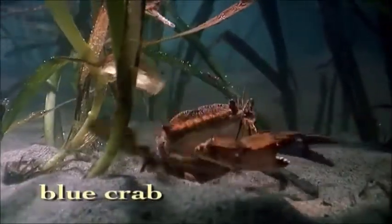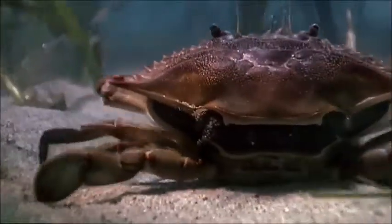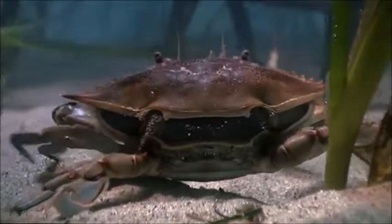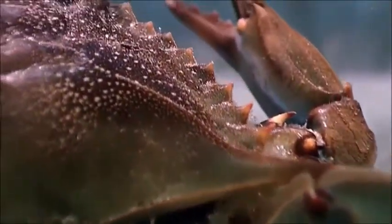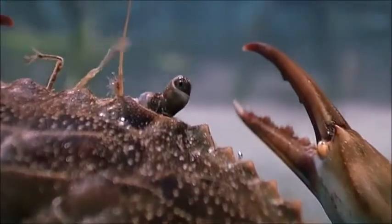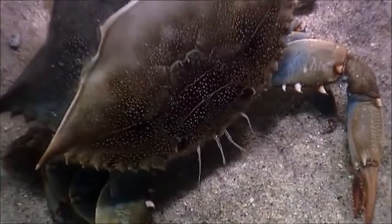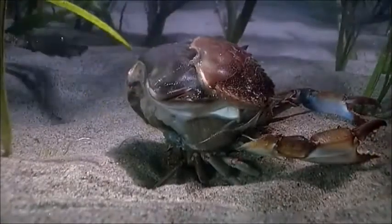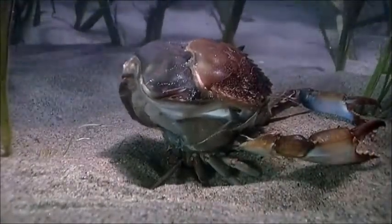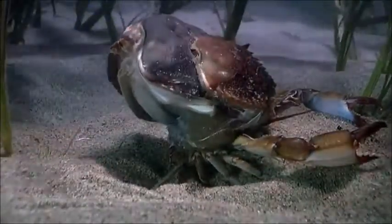There are times, however, when an arthropod must leave its armor behind. In order to grow, it undergoes one of the most amazing transformations in the animal kingdom. First, the mounting pressures of its growing body crack open its exoskeleton. Beneath the shell, a soft, new skeleton has been developing. In less than 30 minutes of struggling and squirming, this crab breaks free of its old skeleton, a process called molting.